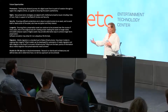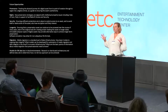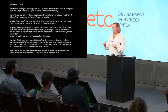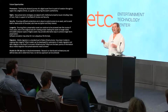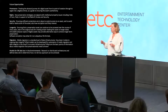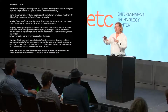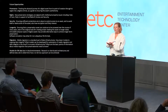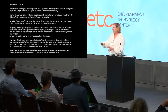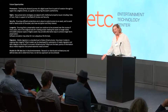And then models for 0% data loss in cloud environments, and this is something I hope in the next year or so I will know so much more about than I do now. But it is a really complex concept, distributed architecture, erasure encoding, all the amazing engineering that goes into actually building up the massive cloud storage that exists out there. The archivist always wants transparency. We want to know, yep, that film, it's in that can, it's got that barcode, I know where the shelf is, I can go there, I can put my hand on it. So taking that and saying, okay, it's good, that's a stretch for us.